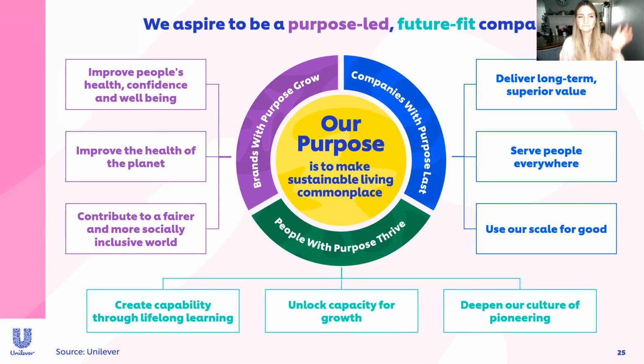And as I said, for Unilever, we work against this compass that leads our purpose. This is our values, really. So we aspire to be purpose-led and future fit, and you can see how we do that with our company, our brands, and also with our people. Some of the brands we have have very clear purposes, thinking of Ben & Jerry's and everything they're doing for climate change and social justice. Think about Dove and female empowerment. Think about all of these brands that we own, and I bet you can find some kind of purpose or idea behind why they do things and how they're trying to make the world a better place.